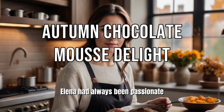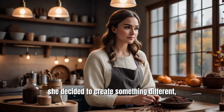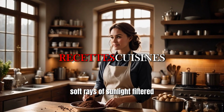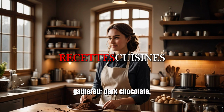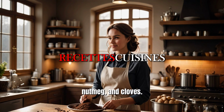Elena had always been passionate about desserts, but making the perfect one had always eluded her. One chilly autumn afternoon, she decided to create something different: a mousse au chocolat noir with a twist, autumn spices. In her cozy kitchen, soft rays of sunlight filtered through the window, illuminating the ingredients she'd gathered: dark chocolate, cream, eggs, and a mix of cinnamon, nutmeg, and cloves.